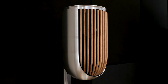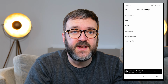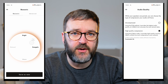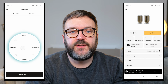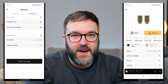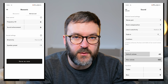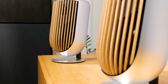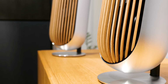The Bang & Olufsen app for iOS and Android is used for setting up, software updates and tailoring the sound experience. You have the usual bass, treble, balance controls, you have the touch wheel to set your own sound profiles, and you can switch between wide and narrow if you've got them as a stereo pair. If you're using a single, this becomes room or front if you want a more focused or diffused room filling sound. Although the software isn't ready yet and it will be a future update, there is the option for fluid sweet spot in the app.